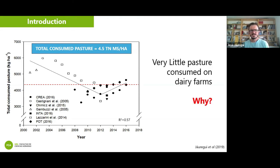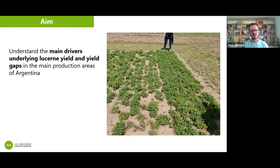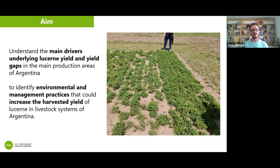And so that's another one of the reasons why we did this paper, to start to understand why all this is happening. This was not, of course, the main goal, but the main aim of this was to understand the drivers underlying the lucerne yield and the yield gaps, but also to identify the environmental and management practices that could increase this consumption of lucerne. Because in the end, what we want is to increase the lucerne consumption before even the increase in the yield. There's no point in increasing yield if we're not going to eat it, right? So that was the logic behind the paper and the main aim of this paper.